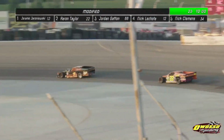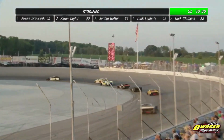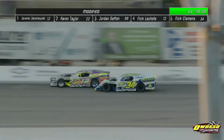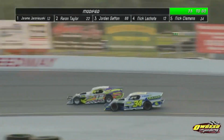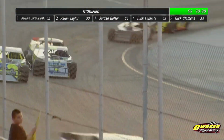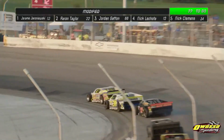Anywhere you look, oh, we thought maybe the 13 of Lakota was having a problem, but he just stepped out of line, allowing Nick Clemens to take a look to the inside. This is a battle for the fourth spot. Yeah, Clemens in attack mode right now, gets to the inside of the 12. He's to the door as they come off of turn 4, but Lakota, the better drive off the corner, pulls down ahead.